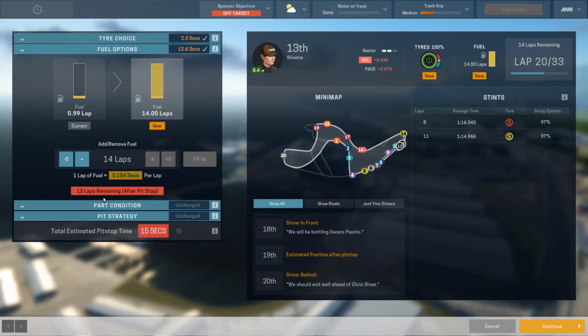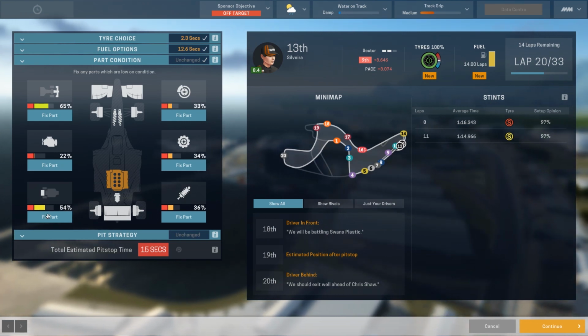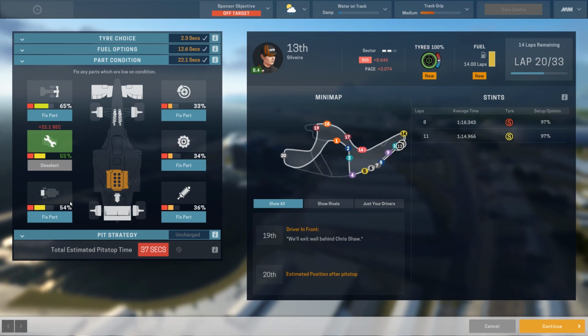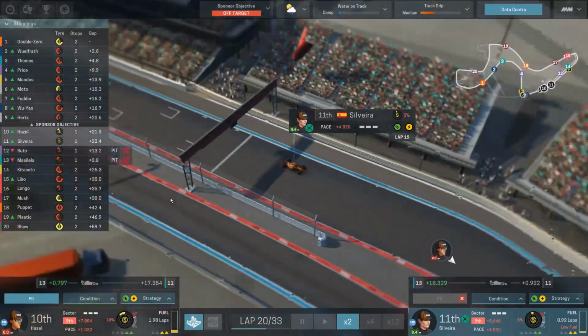There we go. 13 laps remaining after the pit stop. We'll fill up, and we're just going to have to hope that we can make this happen with no more pitting required. We're going to have to fix the engine. Well, that's slowed that pit stop down then. Well, there we go. And here comes the rain.